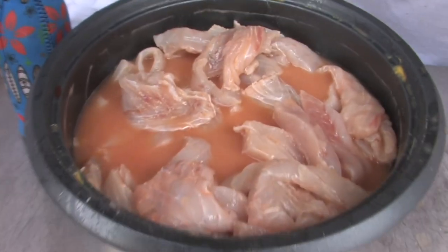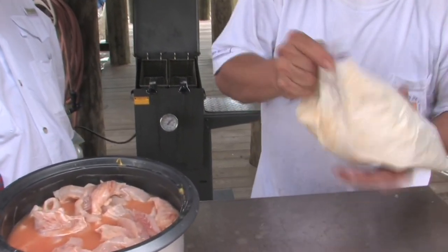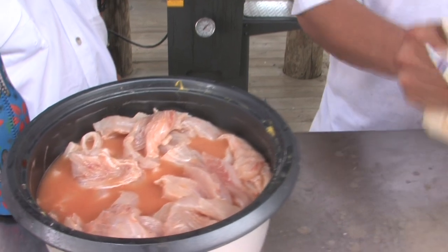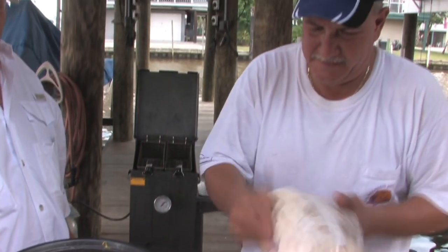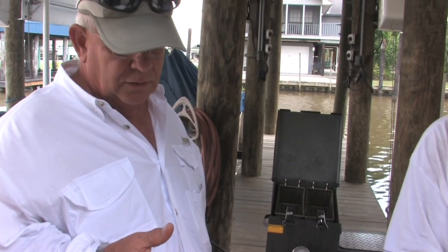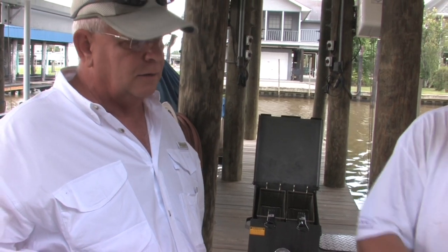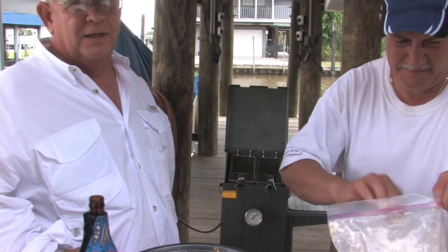Okay, now this is redfish. Yeah, that's redfish cut up in small batches. And you soaked it in? What we do is we put hot sauce, a little mustard, and soak it in beer, and use seasoned fish fry. Okay. So you leave it for what? 20, 30 minutes. 20 or 30 minutes, that's all? Yeah. Okay. I bet that's good. That's going to make some good eating.